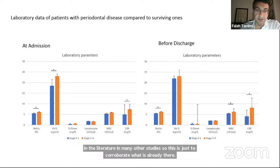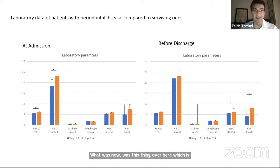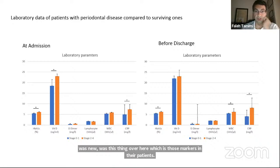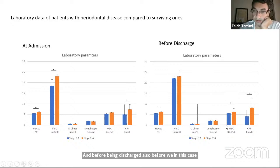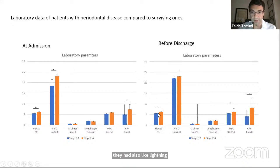What was new was this thing over here, which is those markers in the patients with periodontal disease. So what we saw was that indeed patients with periodontal disease had higher levels of C-reactive protein in the blood at admission and before being discharged. Also, before being discharged, they had higher levels of white blood cells, and they also had increased HbA1c in blood.